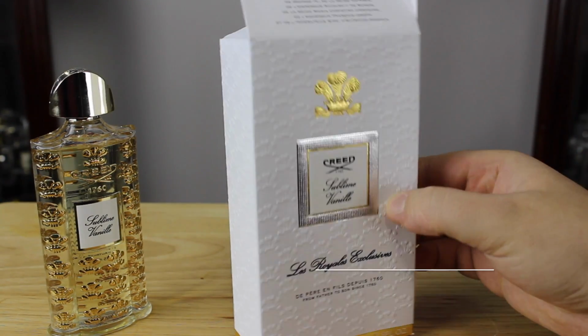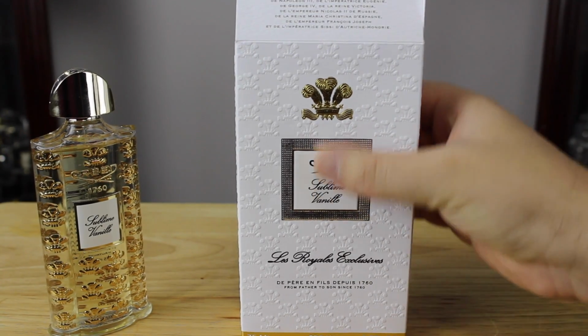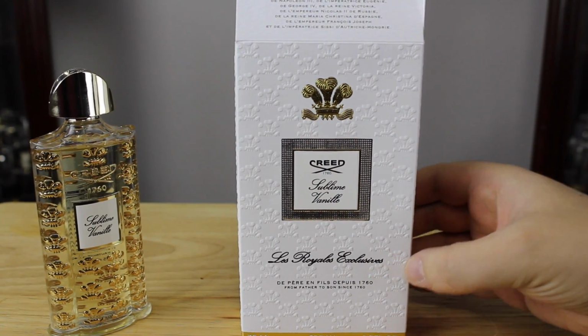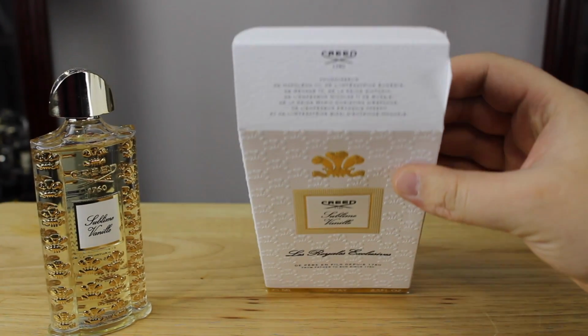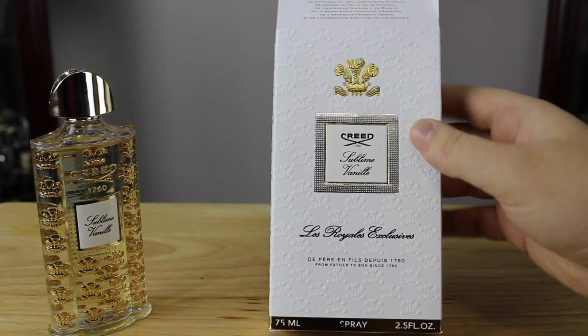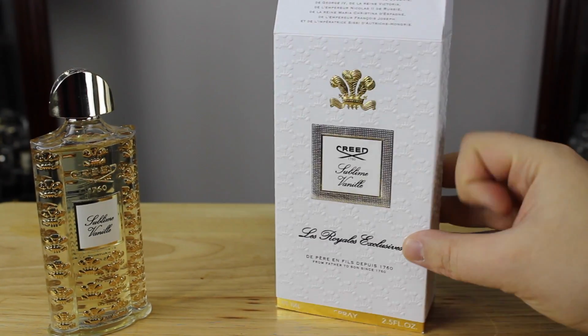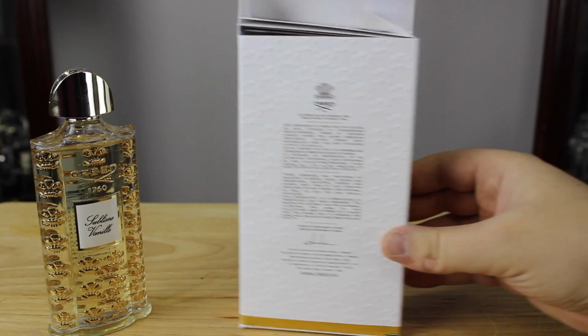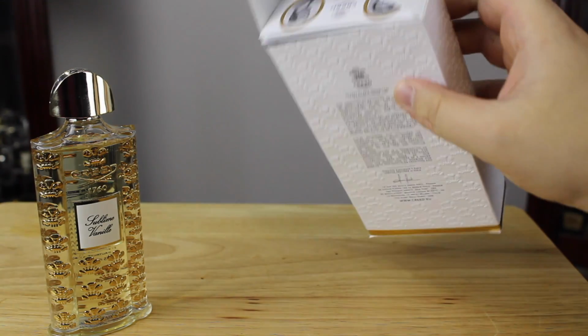Box first, as always. As you can see, your standard Creed box, everything embossed, beautiful crest here. It says Les Royal Exclusives, Sublime Vanille right here. You have information at the top, and you've got the gold bottom here that says Atomizer 2.5 ounce, 75 ml bottle. In the back, you have your information there. At the bottom, you have some more information.